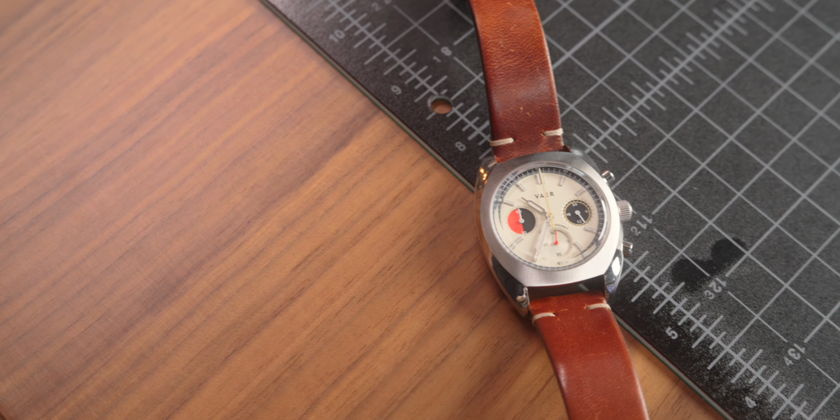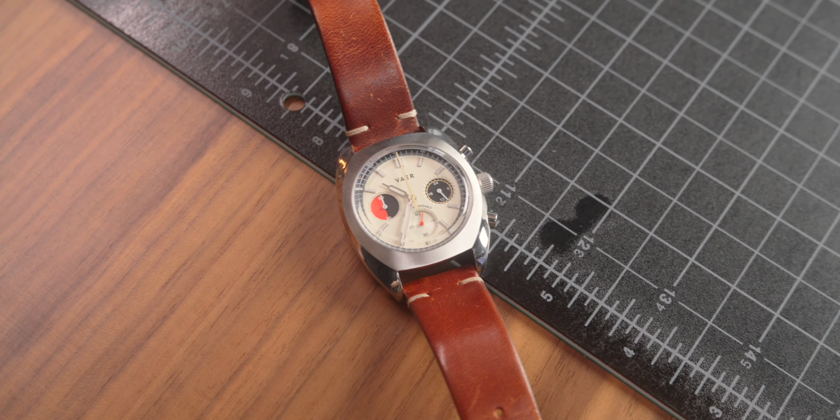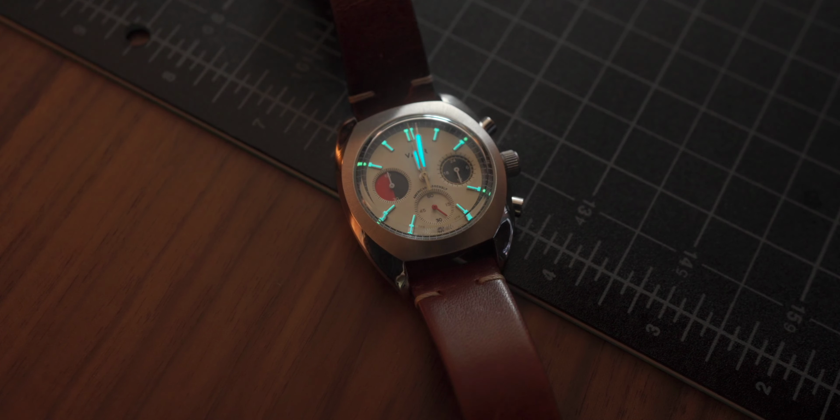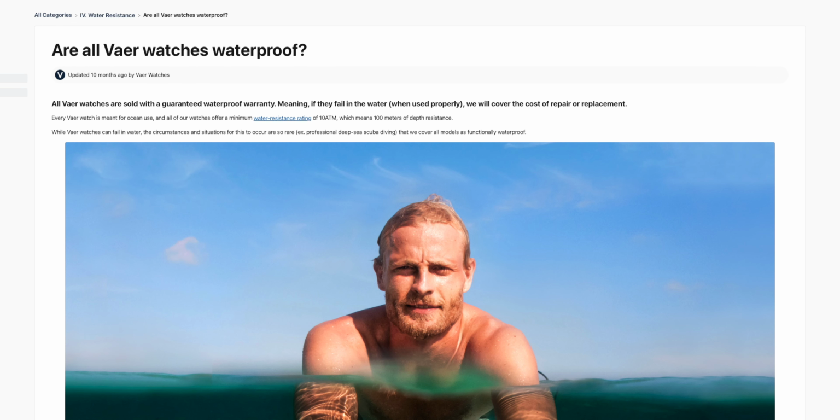The styling overall looks so great. The watch face is super cool. You have this cream and black and red combination. The lume pattern is simple, but looks really nice. You have 100 meters of water resistance. That's actually backed by their 2-year waterproof guarantee, so they stand behind the fact that they say it's waterproof. Not all companies guarantee their waterproof ratings like that, so it's really cool and unique to see.